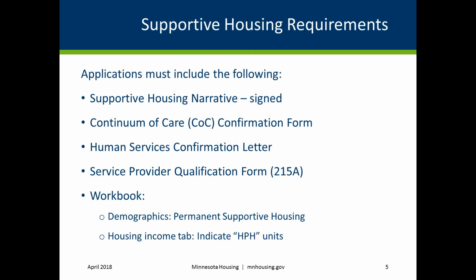There are also a few things that need to be correctly filled out in the workbook. On the Project Description tab in the Demographics table, be sure to enter the number of permanent supportive housing units for the development. This includes all homeless and people with disabilities units. And on the Housing Income tab, be sure to indicate which units will be used for supportive housing. Click the High Priority Homeless or HPH box, and also make sure to indicate if they have rental assistance and the source of that rental assistance.